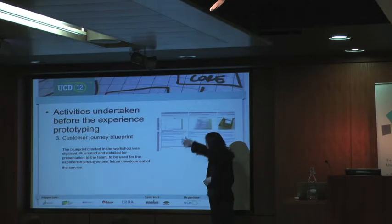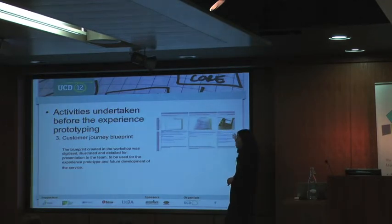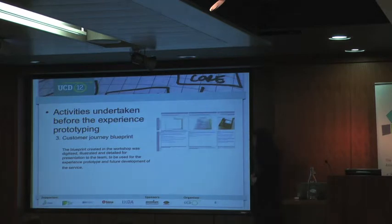This side shows the different stages of the customer experience, including aware, joining up, use, develop and living, so the whole end-to-end customer experience. This part is the different channels and touch points. We use this for the future development of the service, and also as a guideline for us to conduct the experience prototype.